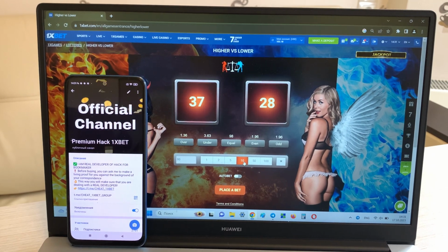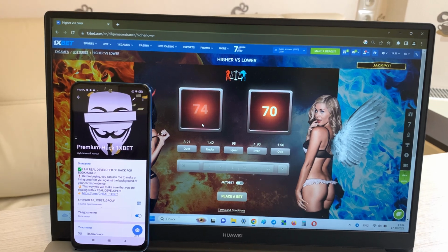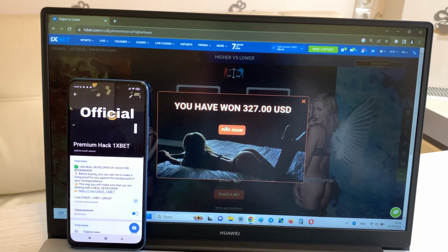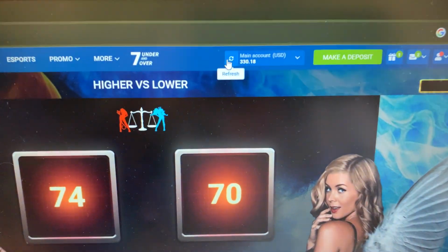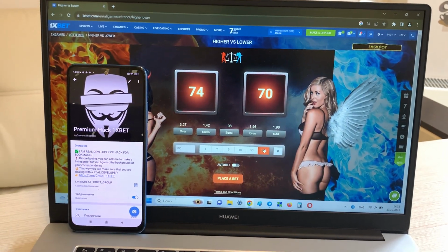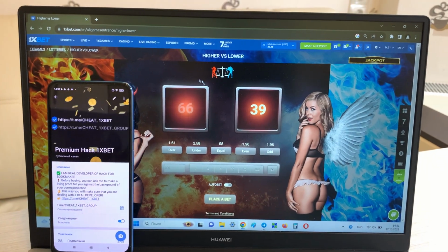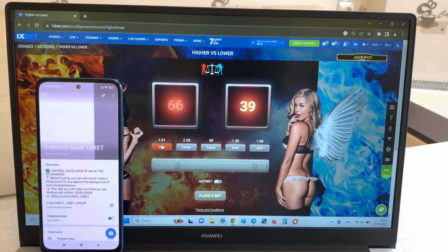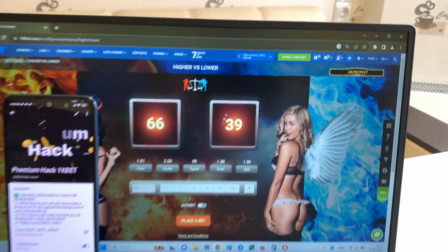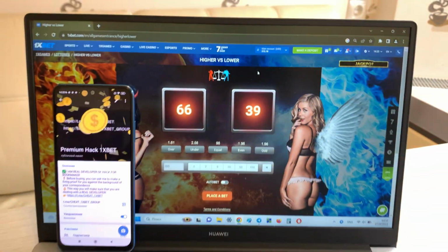Okay, look, guys, I place a bet again. You can see this is over and I press over. Yeah, look, my balance, super. Place a bet. This is over and I press over. Yeah, I win. Look, my balance, perfect. Easy and fast.